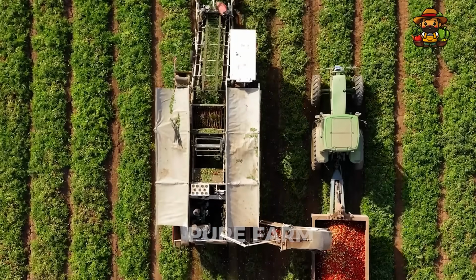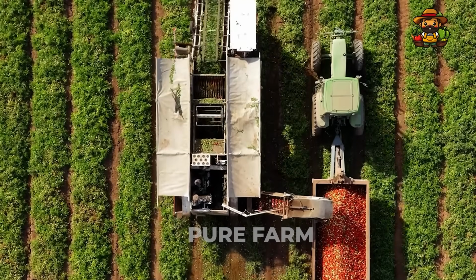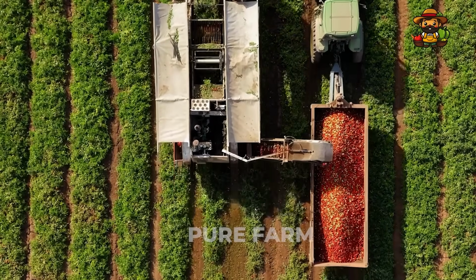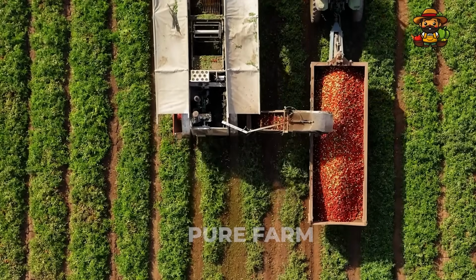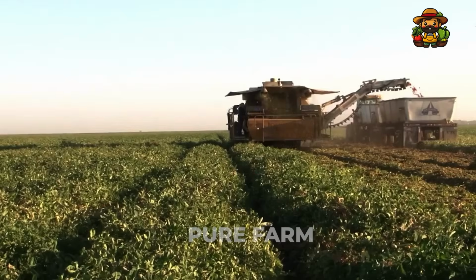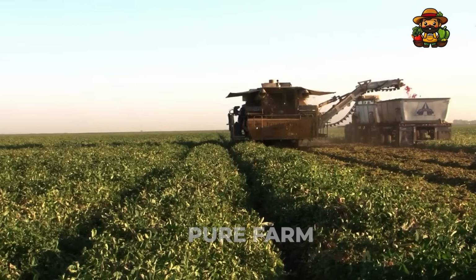These tomatoes aren't harvested by hand. With the scale of production required to meet the nation's ketchup needs, manual labor simply wouldn't be efficient. Instead, large-scale machinery fitted with cutting-edge technology, including AI-driven algorithms, carries out the work.